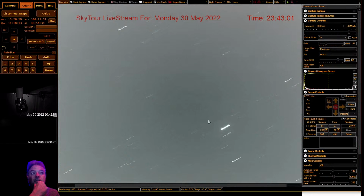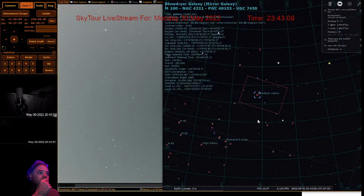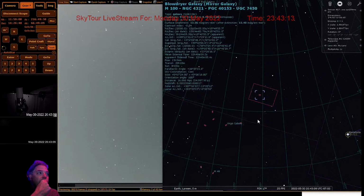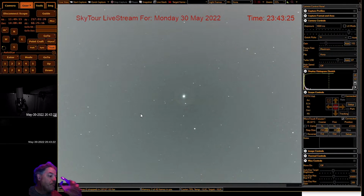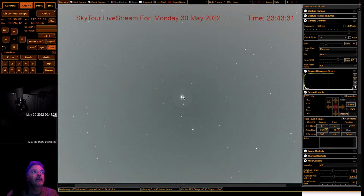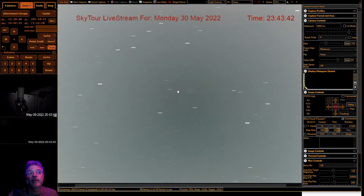And we're going to be using this star as a waypoint star. And what star is that? Let's find out. Okay, Nebula. Nebula, the tail of the lion. Yep. And then after we get Nebula centered, the Blowdryer Galaxy will end up right in there. I'm going to give us our fully enhanced image here. Here it is. Well, it's dark enough to see the Blowdryer Galaxy anyway. How about that?